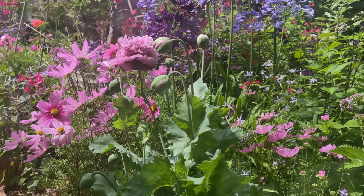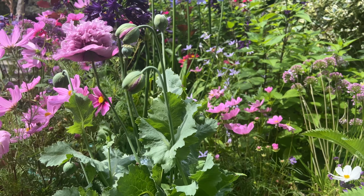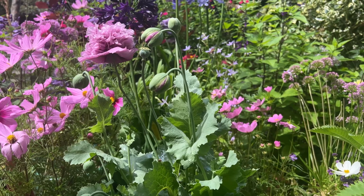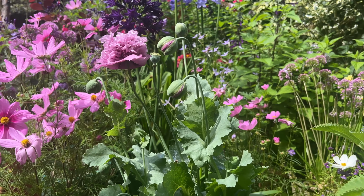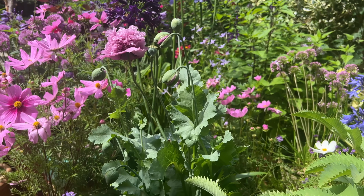Slugs and snails are no longer classed as pests by the Royal Horticultural Society, as they do undeniably play an important role in the garden environment, clearing dead matter and providing chewy sustenance for creatures higher up the food chain. Dinner is served.